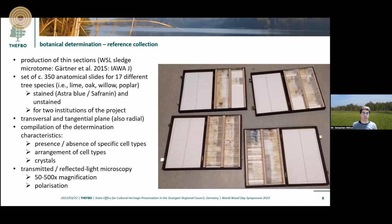The cuts were performed in the cross and the tangential section, but more work is planned to cover more tree species. A compilation of several determination characteristics, like the presence or absence of cell types, such as sclerenchyma, the arrangement of cell types, like in radial rows, or crystal types, were synthesized and will be published. The observation needs a good microscopic infrastructure with transmitted and reflected light microscopy, magnification between 50 and 500, and polarization filters.